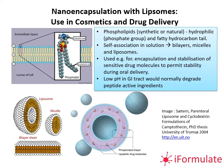And here's a cut through where you can see an example from a pharmaceutical formulation, where a liposome has been formed of this phospholipid bilayer, and in between, in the lipophilic area, the water hating or fat loving part of the liposome, you can see the drug molecules essentially dissolved in that area. So that's one way of formulating, encapsulating and protecting, used in drug delivery and to some extent in cosmetics as well. So for encapsulating and stabilizing sensitive drug molecules to permit stability during oral delivery, where the low pH in the gastrointestinal tract would normally degrade active ingredients.